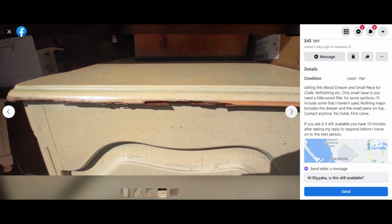Also, I can see here in this groove area, this is solid wood. All those lines you can see right there are different pieces of wood. So that's definitely not going to be a veneer. It's definitely not going to be particle board either. So that's kind of a good thing.